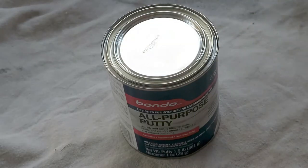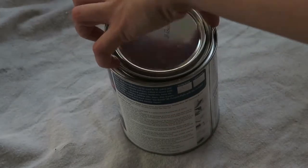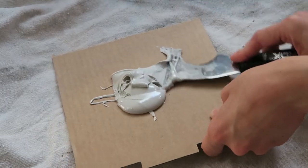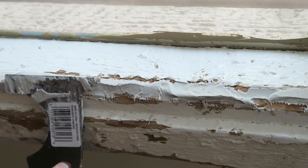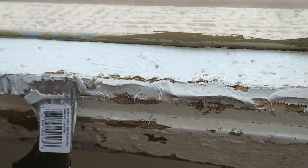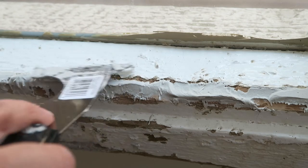For this project, I'm using Bondo all-purpose putty. For the molding process, I found that it was really helpful to put a lot of putty onto the affected area so that you could go back and cut off and sand off all the excess and carve it to the desired shape.